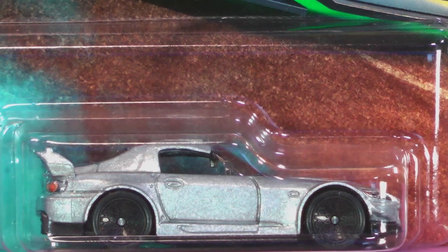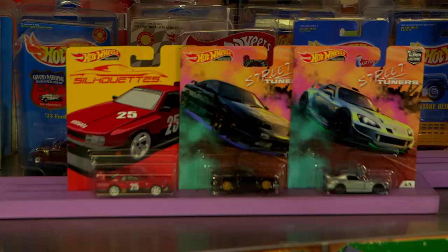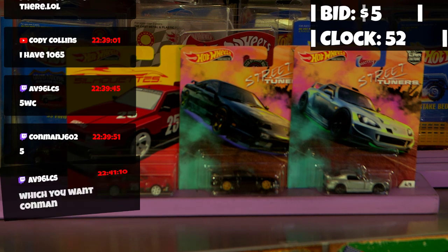Show car has it, Con Man has it. All right, here we go, on the block, my goodness gracious. Great balls of fire. 5 on the bid. Here we go on all 3. Street tuners. 5 comes the clock. Show car has it. Con Man has a 5. He'll get second choice if there's any scraps. Let's go. Here comes the clock. Clock's hot. I got a hot clock in the house.